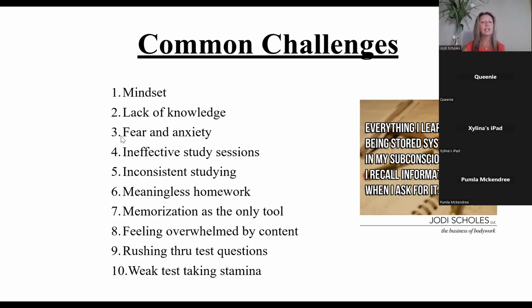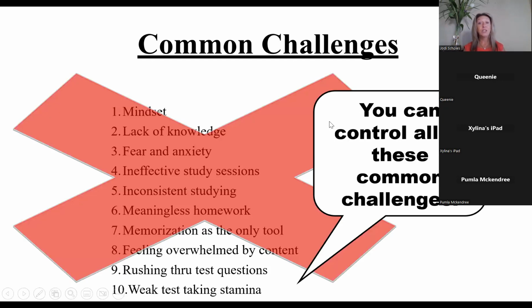All right, is there 10 or I can't quite see the bottom of that. My little screen won't go away. But anyhow, what's the good news about all of these challenges is you can control all of these. Oh, I see number 10 now. Weak test-taking stamina. We got you. We've got a practice exam. You can build your stamina. In fact, I was talking to a graduate recently about their stamina with their test taking. And there was something else that'll come to me. But these are things we can control. Preparation. Yeah. So we can control. And that's the good news about all of these common challenges.